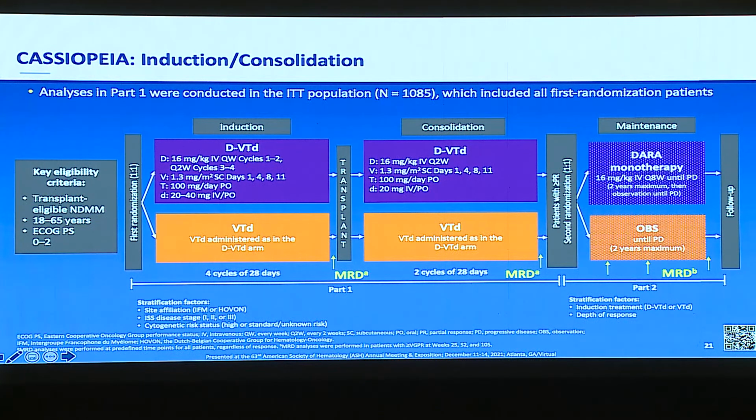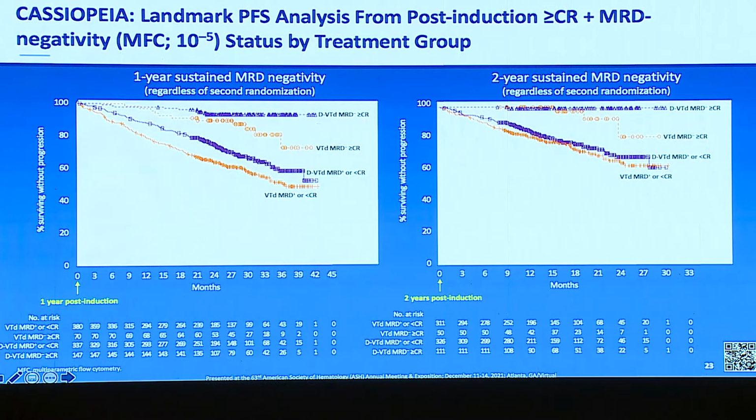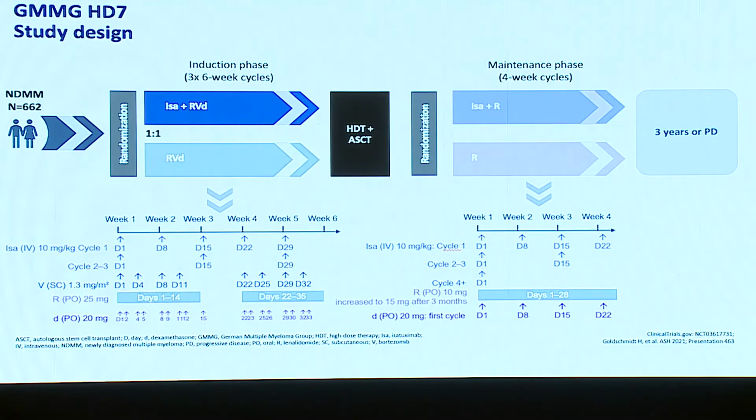On the other side, in France, the IFM group tested the CASSIOPEIA design using their standard induction, which is VTD, with addition of daratumumab. They also did another idea, which is randomizing the patients to receive either maintenance dara versus observation. And as we can see here, the same results: addition of daratumumab resulted in deeper responses in terms of CR and also MRD negativity, which tells us that addition of daratumumab has improved the outcomes of induction in these patients. With achievement of MRD negativity, we can see here that patients who achieved MRD negativity did better.